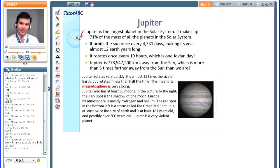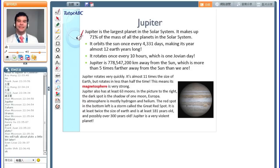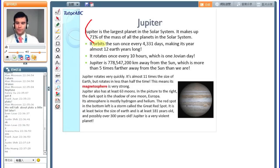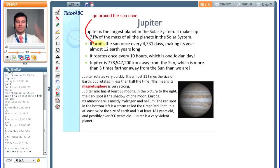Jupiter is the largest planet in the solar system. It makes up 71% of the mass of all the planets in the solar system. Does everyone understand that? Very good. It's enormous. It's huge. It orbits the sun once every 4,331 days, making its year almost 12 Earth years long. Does everyone understand orbit? It means to go around the sun one time.